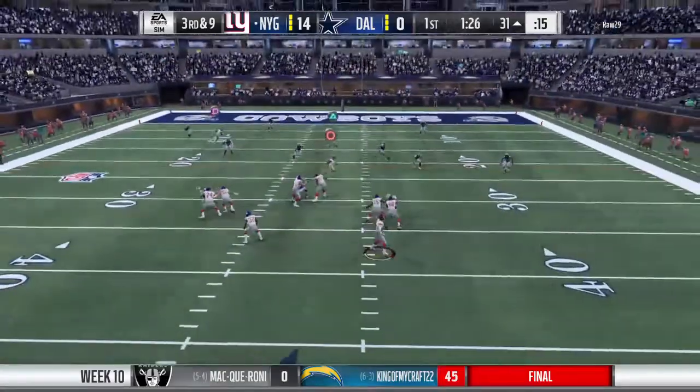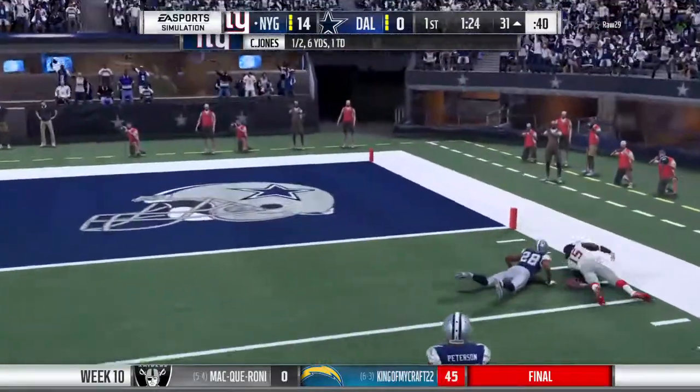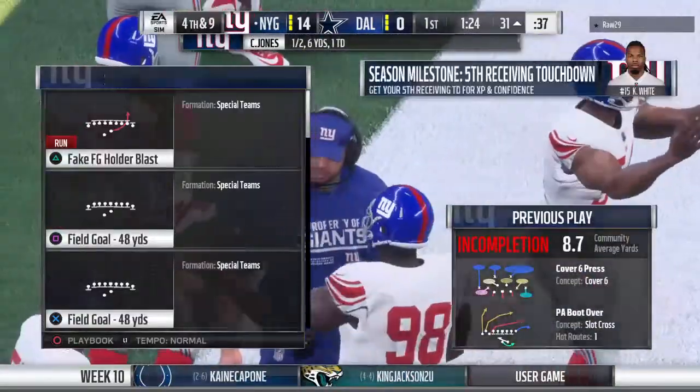Jones now, off play action. He'll buy some time right. And incomplete. The contact made the ball roam free and brings up 4th down.